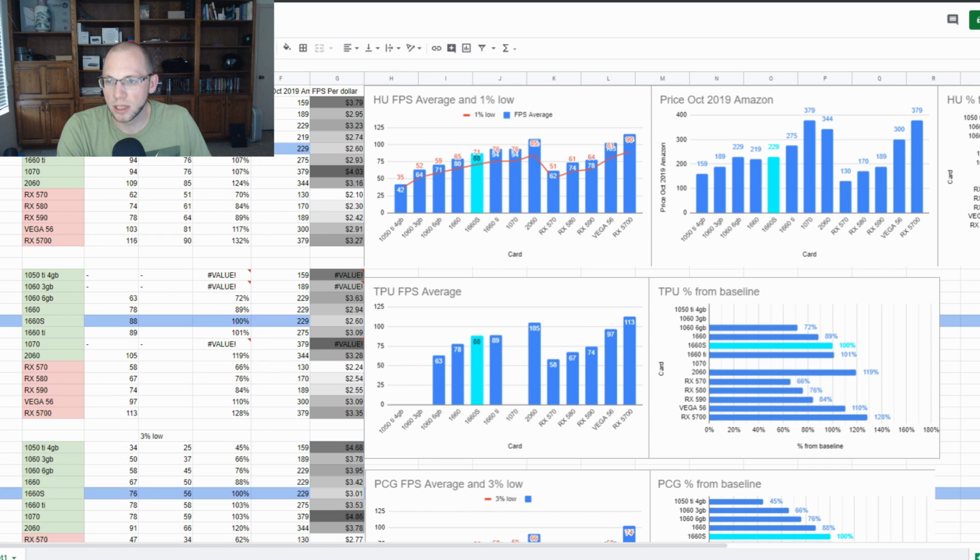This column's just telling you whether it's PC Gamer, Tech Power Up, or Hardware Unboxed. And over here it's HU, TPU, and PCG: Hardware Unboxed, Tech Power Up, and PC Gamer, right? And then this column B is going to be the card. Now these are all the same. I know I'm obscuring this top left portion up here. It's the same for Hardware Unboxed as it is for Tech Power Up. You have the 1050 Ti, 1060 3 gig, 1060 6 gig, 1660, 1660 Super, 1660 Ti, 1070, and the 2060.